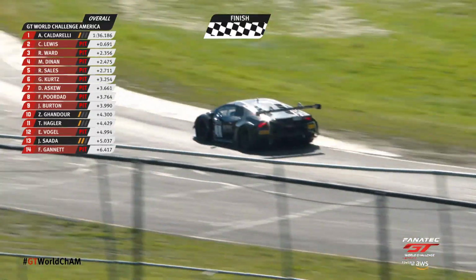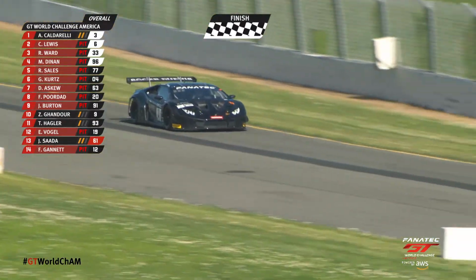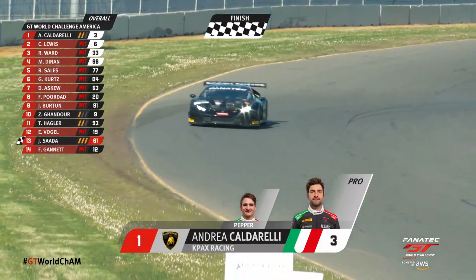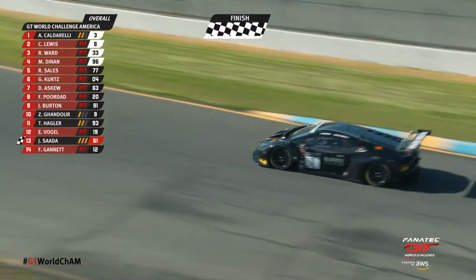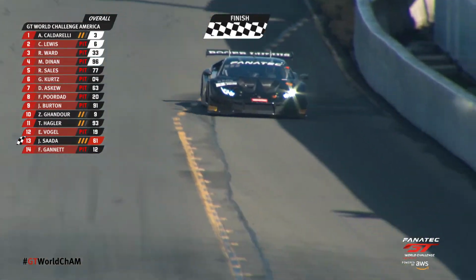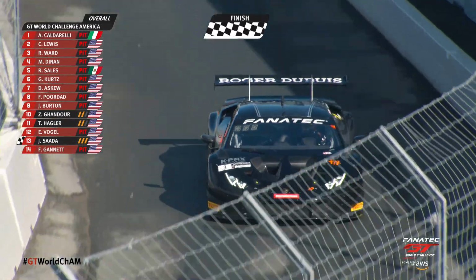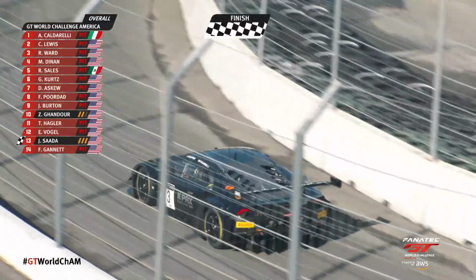As we look once again at the number 3 Lamborghini, this is Andrea Caldarelli, who has not improved his time in the first of the 2 sectors. Most of the cars have made their way to pit lane at this point, and it looks like Andrea might be following suit here before too long, safely at the top of the time chart, securing, it would appear, the first pole of the season in GT World Challenge America in 2021. And indeed, he does make that dive down to the pit lane, and it appears it'll be a Lamborghini sweep of the front row. Impressive debut with this car, John, for K-Pax Racing.